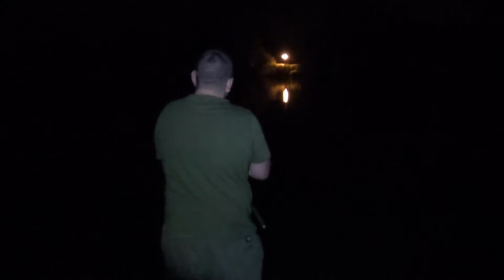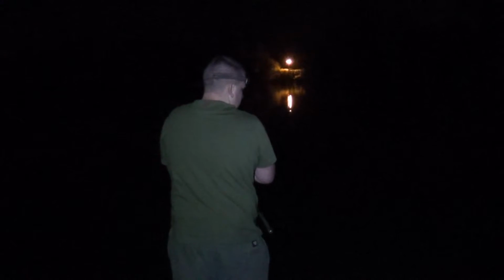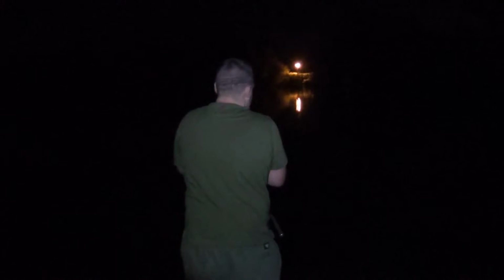So Adam's rod has just screamed off. It's about 1 AM Sunday morning. It looks like a cat. He seems to have got it into the open. It was off the 2 trees near the island, and it's given him a good old scrap already.